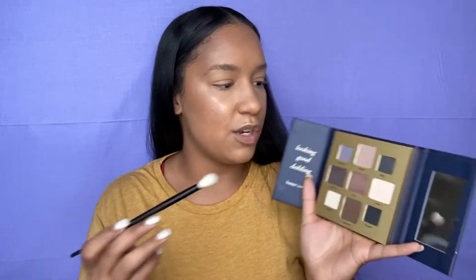So I'm gonna use the Morphe crease blending brush. I don't really work with cool tones that often, so I kind of knew this. So we're just gonna jump right into this Simon shade right here. Ooh, it's very fallouty. And we're just going to put this all in our crease.